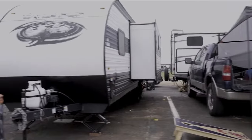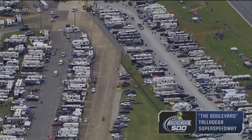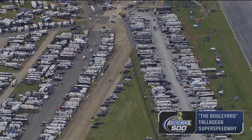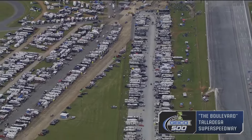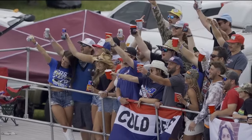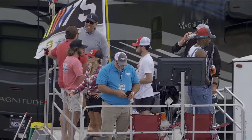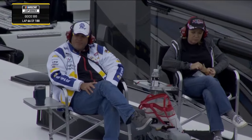Little action on the boulevard. Quiet place now. Everybody's either up in their seats or up on the roof watching the race. 65 complete, stage one in the books, won by Chase Elliott. Penalties on pit stops. Chris Buescher's team ran over equipment. J.J. Yeley pitting out of the box, interference on J.J. Yeley, while Riley Herbst pitting out of the box, and Todd Gilliland's team over the wall too soon. So those four will go to the back.